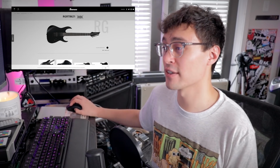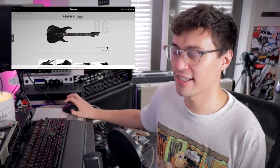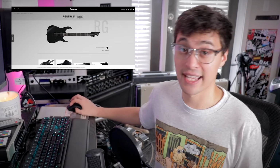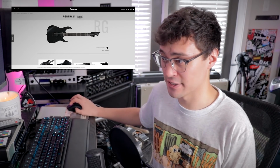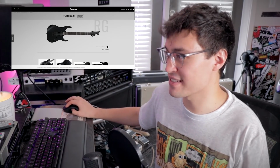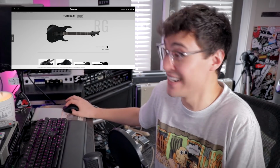So I just checked on Sweetwater. This is $1,200. Honestly, I mean, I know it's got one fewer pickup, but it's a Seymour Duncan Black Winner. At $999, I would definitely go for an LTD Black Winner over this. You get the stainless steel frets too. Yeah, I don't know. This is one of the most Ibanez looking Ibanez's I've seen in a long time.